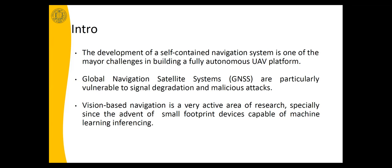One of the very challenging parts of creating a fully autonomous UAV or platform or robot is to have a self-contained navigation system, meaning that it can be carried by the platform. In traditional systems, when developing an autonomous vehicle, one of the most used sensors for location is some flavor of global navigation satellite system. This can be the GPS that is particular to the US, but there are other systems like GLONASS that is Russian, or Baidu that is Chinese. But the idea is the same, of using satellites to locate the platform.